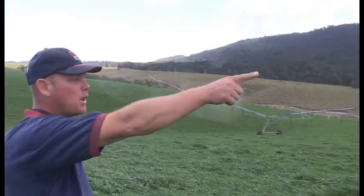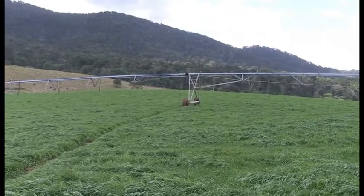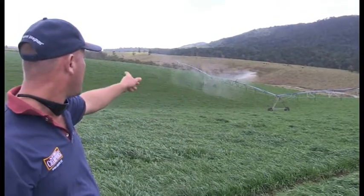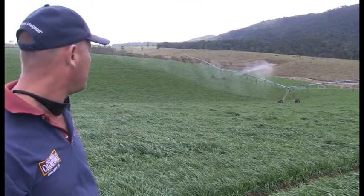We've slung a poly along top of the irrigation line, and we've got 5 effluent sprinklers, 1 on each band, and we just run one at a time. And I've just got the pivot walking at the moment, so that's just going to keep walking around, and we're just going to spread effluent on the ryegrass at that span at the moment.